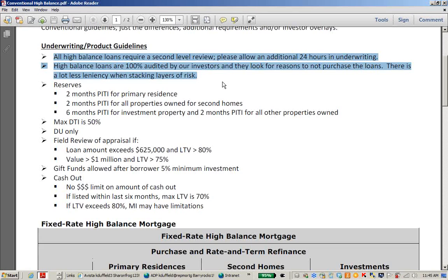You've got the appraisal process as well. These properties are a little more complex, and on most or all of your loans, you're going to have a field review or a desk review required, maybe even a second appraisal. So you need to allow more time for the property analysis. So I would recommend 45, 60-day locks.